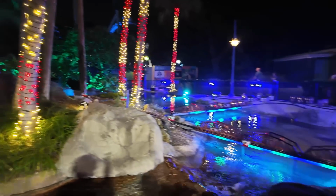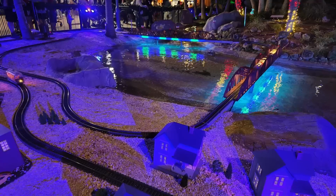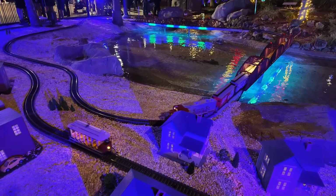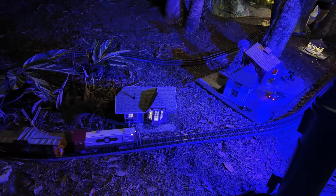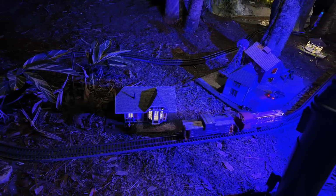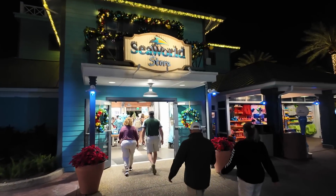Oh, over here we have some miniature Christmas trains. Here comes the train over troubled water. There's a little trolley there too. And I believe it is time to exit through the gift shop.